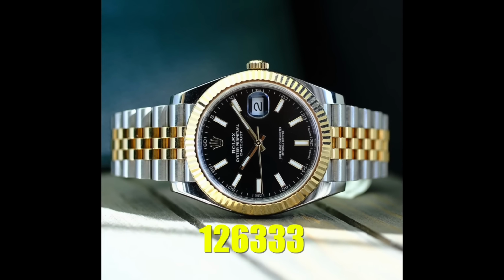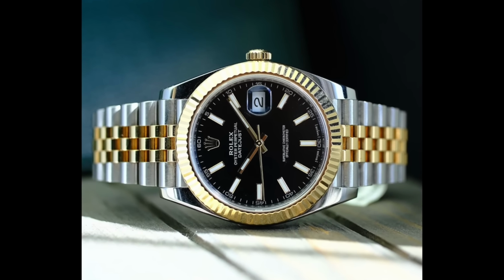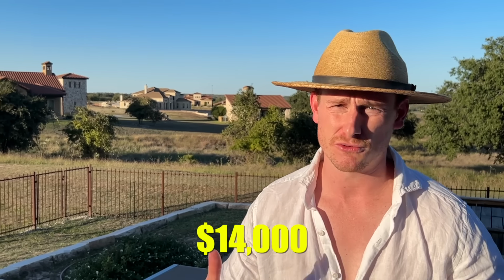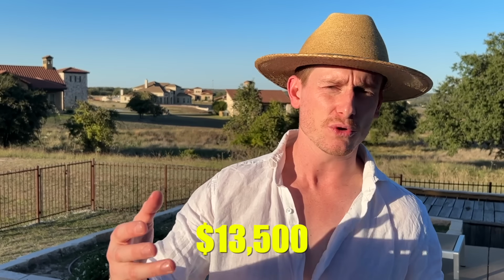We had sold a two-tone Datejust black dial. We only made $500 on that deal, but honestly, we brought it in and I paid a little strong on it. I paid $13,000 and we ended up selling it for $13,500. I did offload it to a dealer. I didn't feel very strong on that piece, and I didn't have any clients that were particularly interested.